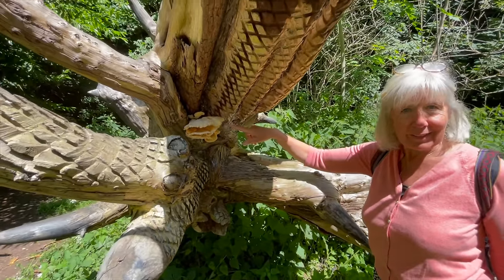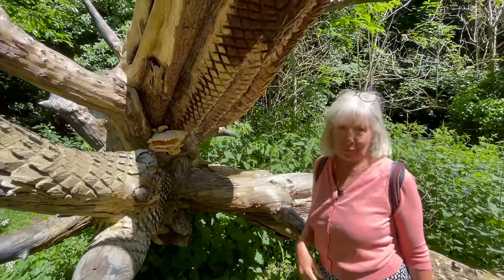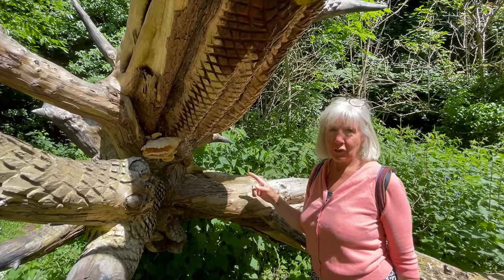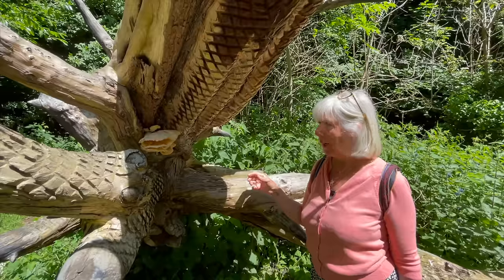It's chicken of the woods. And it's the first lot of chicken of the woods that we've found this year. And normally, I even brought a knife with me. I was going to cut some off, but there's a big problem. If chicken of the woods is growing on yew, you can't eat it because it absorbs the poisons and the toxins from the yew tree.